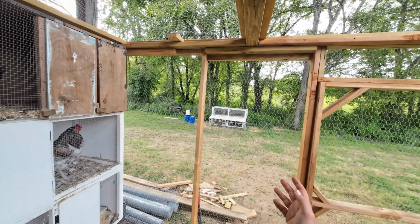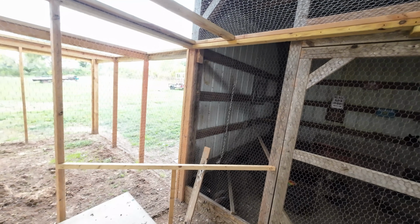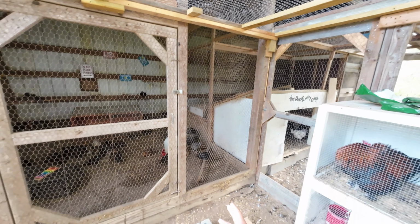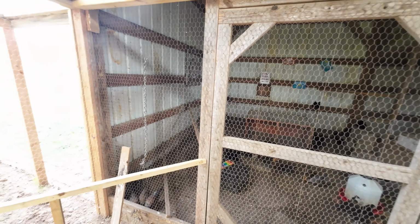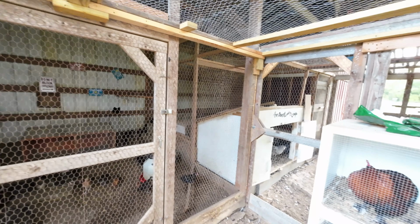Number three, what kind of chicken coop do I need and what features are essential? There are several essential things you need, such as roosting bars for your chickens to sleep, nesting boxes for your chickens to lay eggs, a feeder, a water, a roof over their heads so they can be protected from the elements, especially inside of the coop, and the general recommendation is 2 to 4 square feet of space per bird.